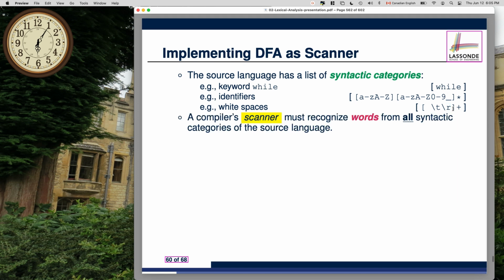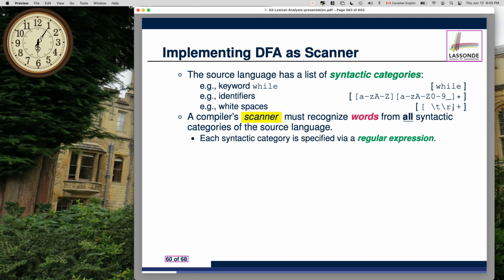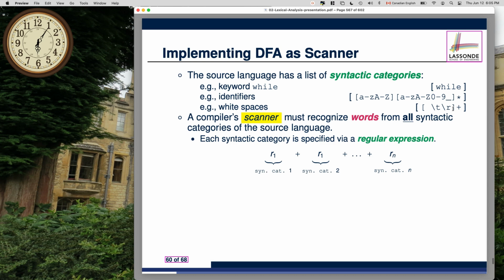And then the compiler, the scanner, must recognize the words from all syntactic categories. Think about each word having to match one of the DFAs you specify. Right? So at a high level, this is what we have. Okay, so thinking this way, I will just put it here.